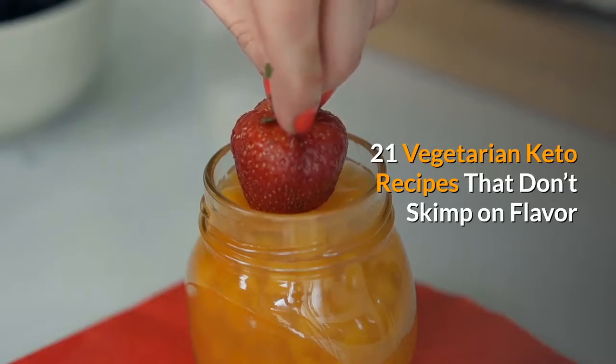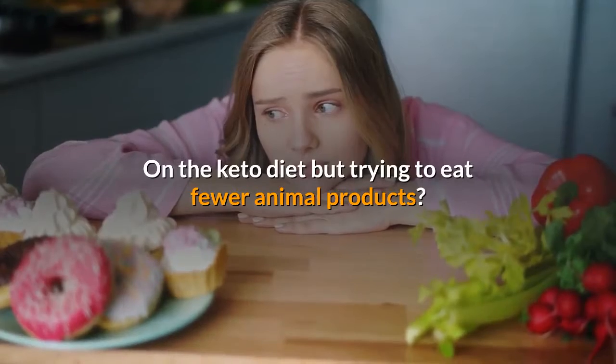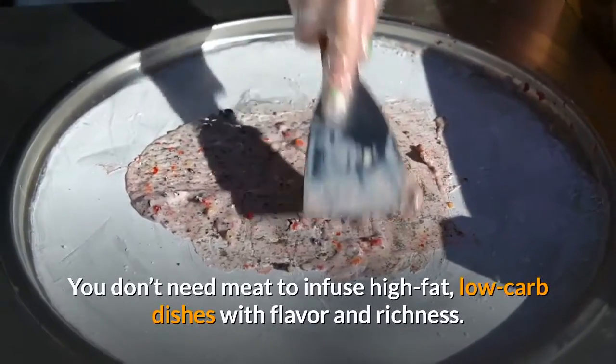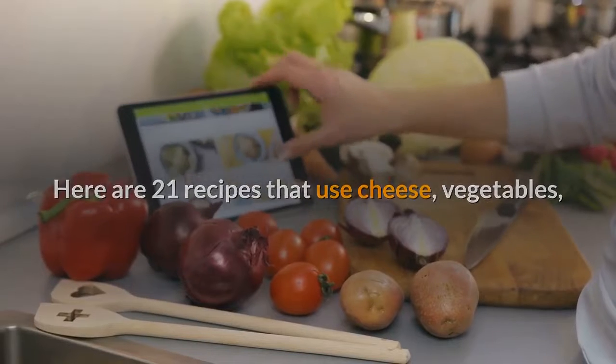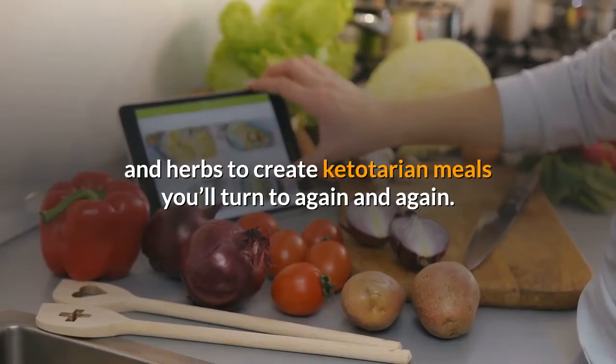21 vegetarian keto recipes that don't skimp on flavor. On the keto diet but trying to eat fewer animal products? You don't need meat to infuse high-fat, low-carb dishes with flavor and richness. Here are 21 recipes that use cheese, vegetables, and herbs to create ketotarian meals you'll turn to again and again.